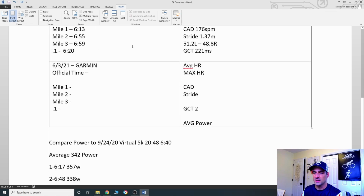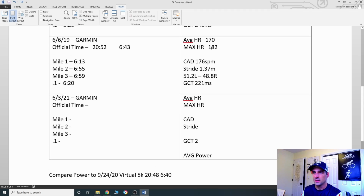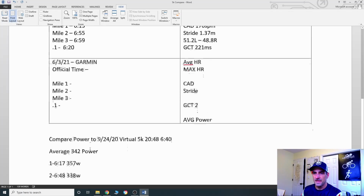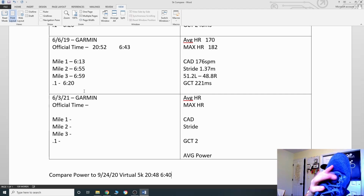It was on a track. Let's take a look at average heart rate, 170, 180. We're smack on the money where we were a year prior, so that's good right there. And as you can tell right here, I didn't have it in 2019. I wound up going out and getting the Stride foot pod. So you can tell right there what that is.